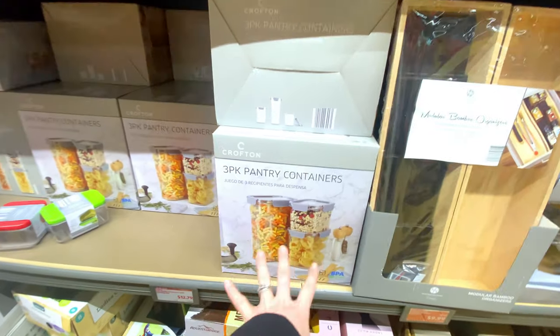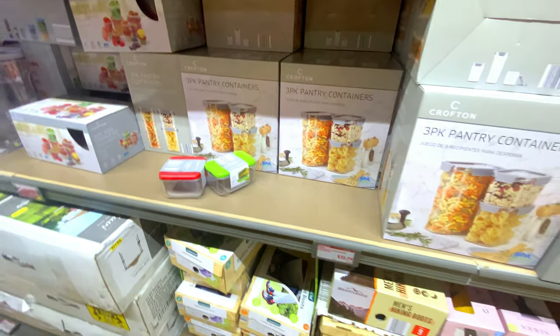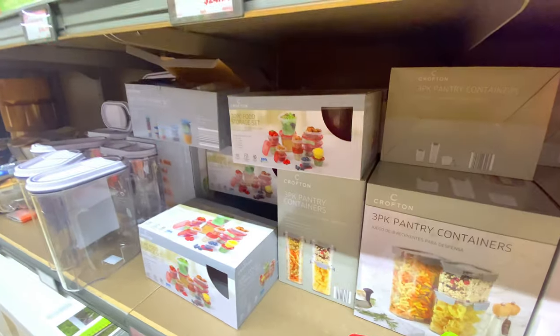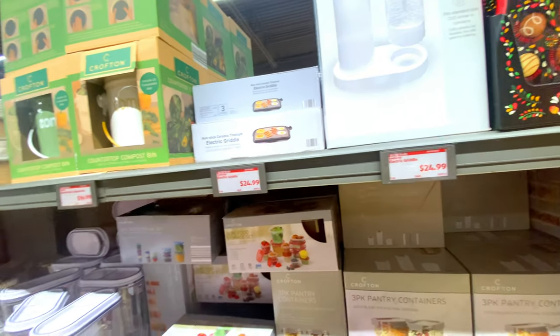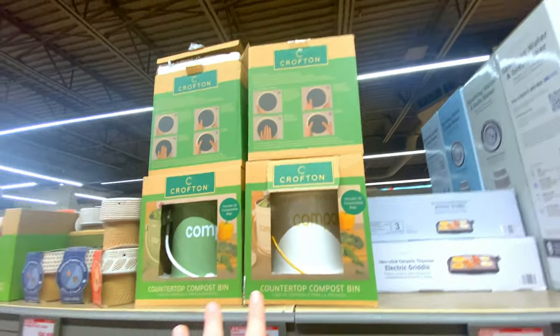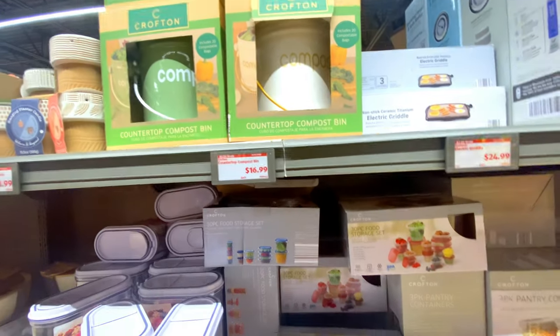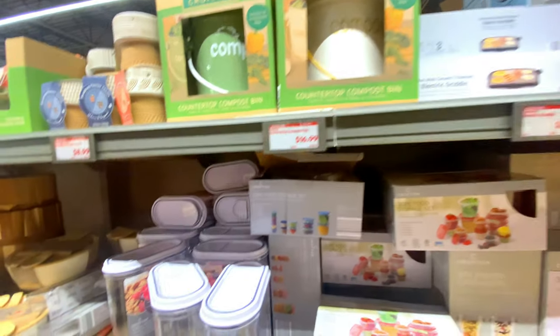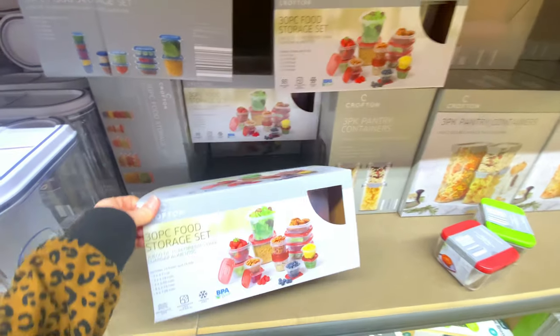And then they have some of these containers over here, the 3-pack. Let's see here. They have that griddle still for 25. And then the compost bins are still 17. They don't have very many left. I wanna say maybe like 10 or so left. So I'm surprised they haven't taken that price down just a little bit.